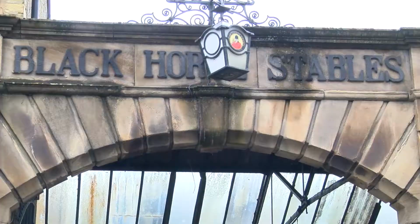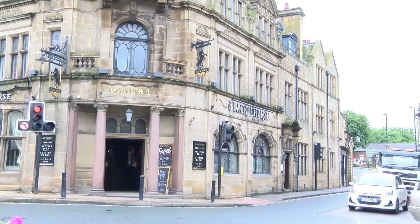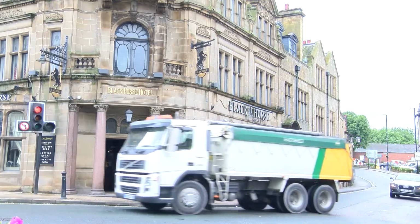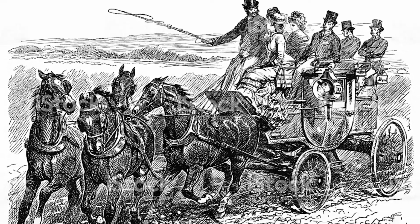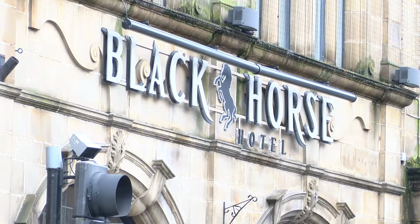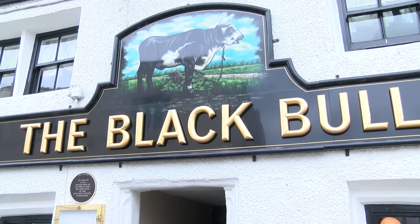Some of the pubs are former coaching inns, like the Black Horse Hotel, which still serves as a hotel today. These inns would have stables for teams of horses, replacing tired teams with fresh teams and allowing stagecoaches, which were covered wagons generally drawn by 4 horses, and mail coaches to rapidly cover long distances. Food and drink would have been served to passengers travelling on the coaches, and there was stiff competition between the various different inns.